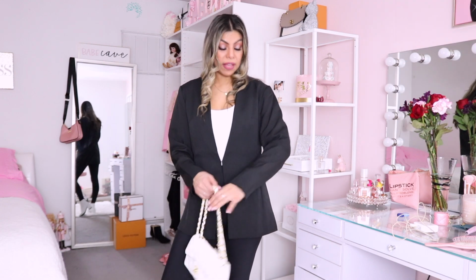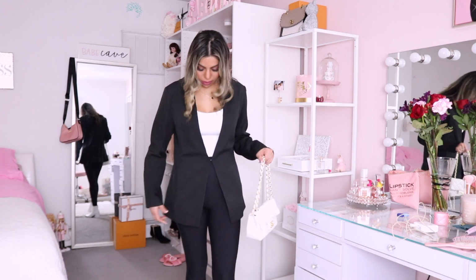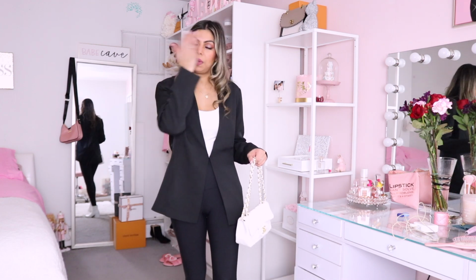I really like it too. I think the quality is so nice. I am really impressed with this blazer. This is definitely a really nice one.